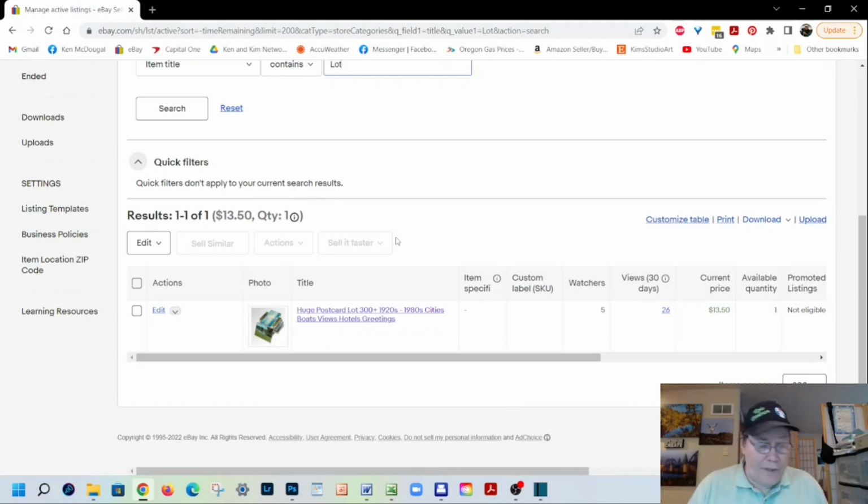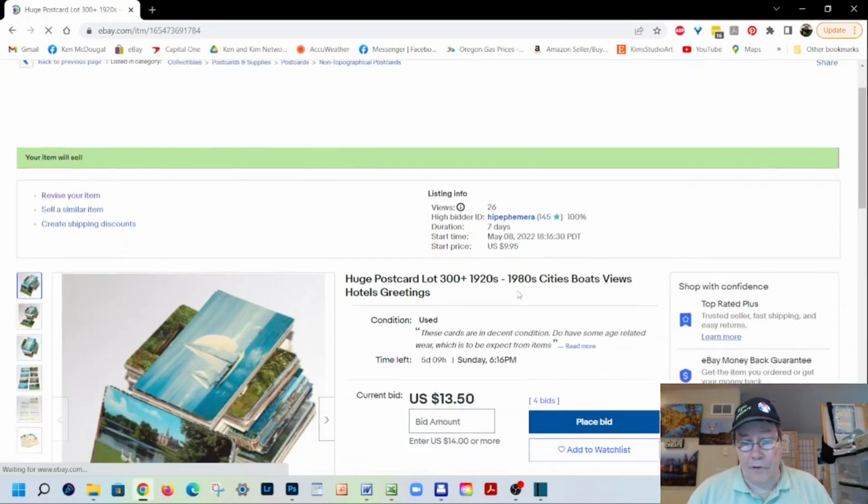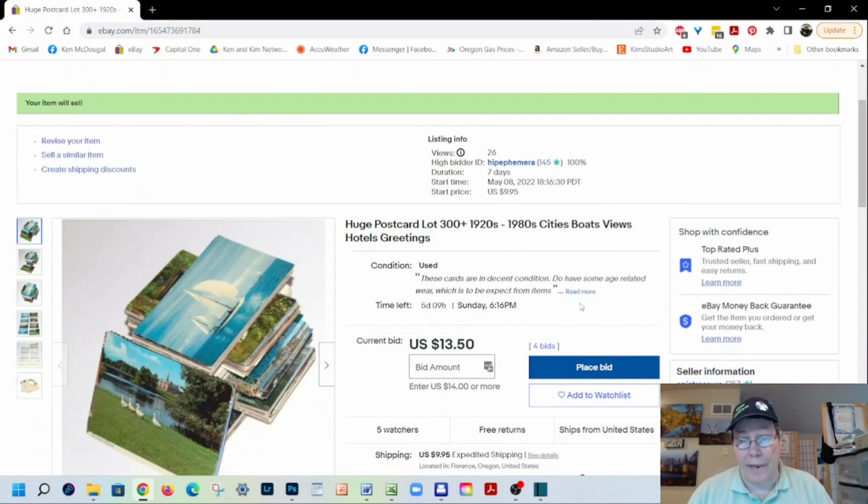But I just wanted to show you guys this in case you had a need. This is a lot that I have up on eBay right now. And it's up to $1,350. I tried selling this thing at a buy it now. I got no takers. So I decided to sell it as a lot. This is over 300 cards, 1920s, 1980s, all different subjects, all different eras. So if you need cards and you'd like to purchase from me, that would be great. The bidding is up to $1,350 right now. Goes till next Sunday night at about 6:16 p.m.